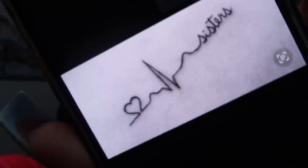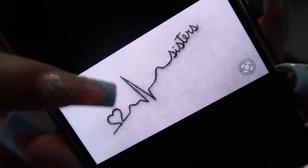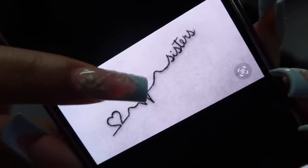I don't think there's anything wrong with getting a tattoo just because it's cute. Your tattoo does not have to mean anything, and don't let anybody tell you otherwise. My other plan was to get my dog Amore. I don't have a picture of what I'm gonna get, but I'll explain it to you guys. I'm gonna do this for my dog, but instead of this heart, it's gonna be a paw, and then it's gonna be the heart line thing, like the heart monitor.